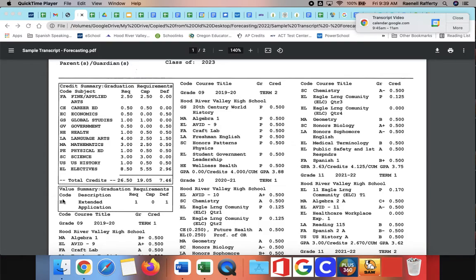Okay, now there's a second box here, and this is graduation requirements for the state. This is for the state as well, but in particular, all students typically will do an extended application, or what we like to say, an EA project. And this is usually done in your junior and senior year if you didn't finish it in your junior year.